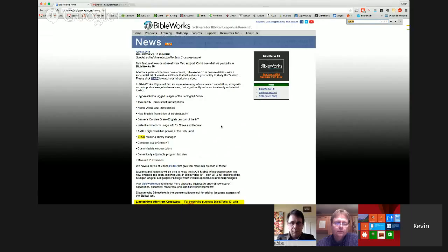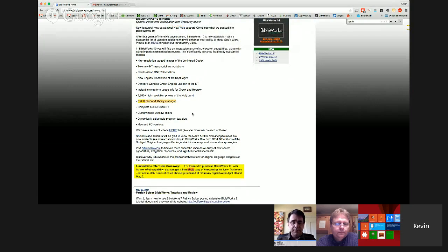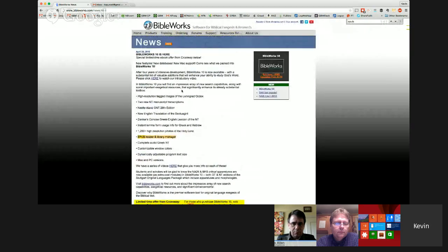So anyway, some of the new things, I've got it on screen here, some of the new stuff that is most exciting. Let's see here. They've got updating things. They've got NA28 in it natively. Probably one of the most interesting things is this epub reader. That's the thing I think I heard most people reacting to, that you can put epub files in it. And yes, the verses are hyperlinked, which I didn't even know until this morning. Rick and I talked about it, and he said that he discovered that. And so it looks like a pretty interesting update, and I look forward to getting it.